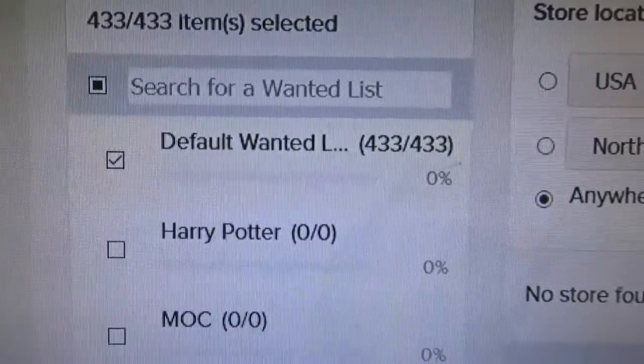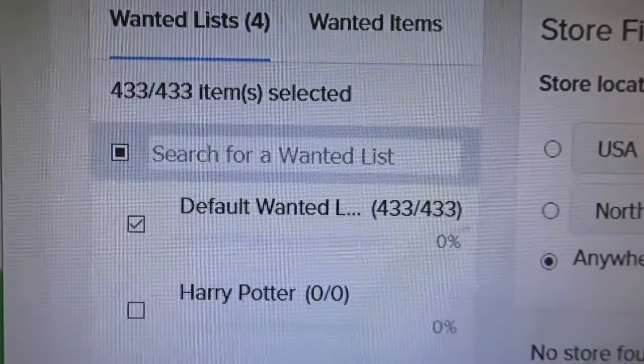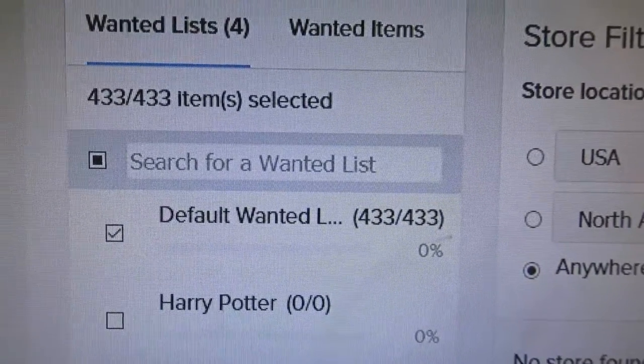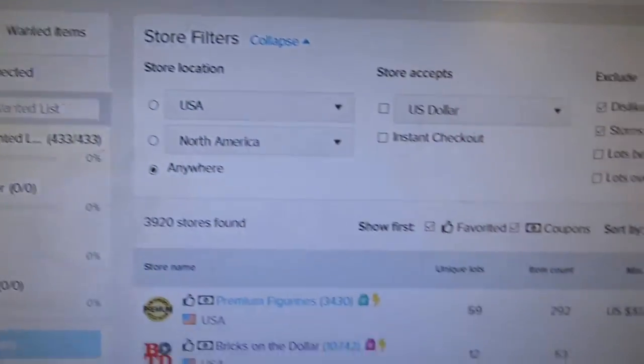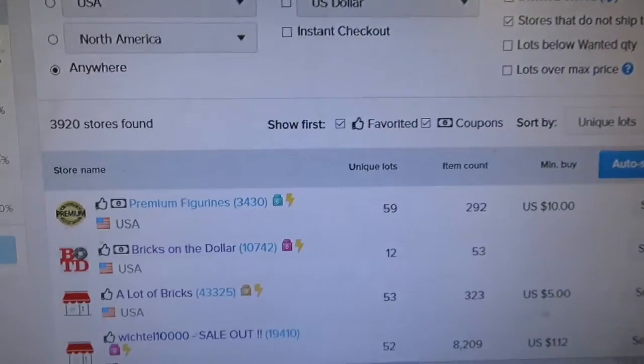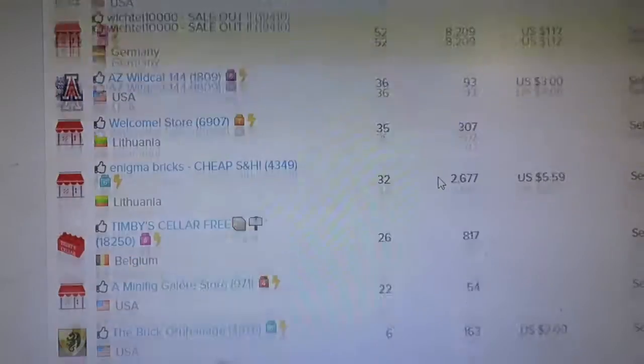So I just cleaned up a few things, manually deleted off my wanted list. We're at 433. It was at like 460 something. Sometimes things don't get deleted when they should be, so I went to the buy all. Let's see. These are my favorited stores at the top.